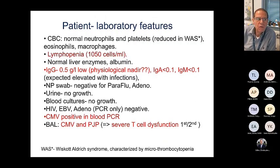His laboratory features demonstrated normal neutrophils and platelets, but he did have profound lymphopenia. IgG was low, and IgA and IgM were undetectable. And although these are values that might be acceptable at this age because of the physiological nadir, where the maternal IgG that crosses the placenta has been degraded, nevertheless, because he had so many infections so far, I would have actually expected to see some IgG, IgA, and IgM. So this was concerning.